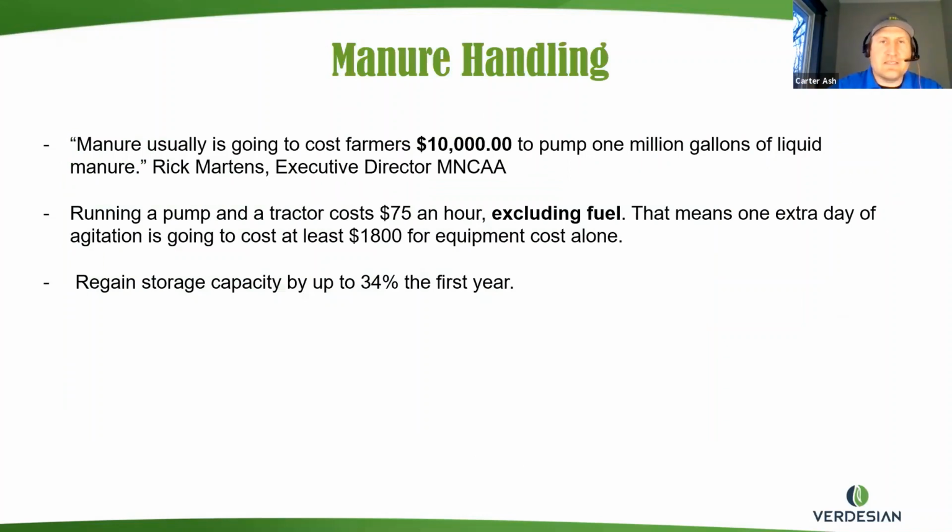The manure handling area value, that one's going to be a little bit different for each guy, but it's a pretty safe assumption. If you're going in totally blind, don't know much about the context of the manure storage and the situation, you can safely bet that it's going to start out at $10,000 to pump out 1 million gallons of liquid manure.